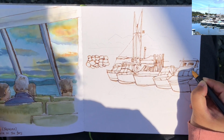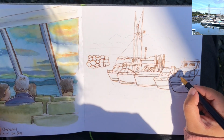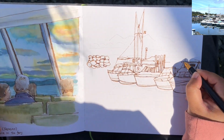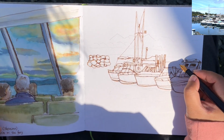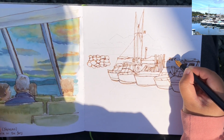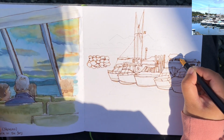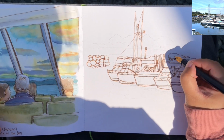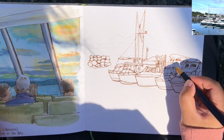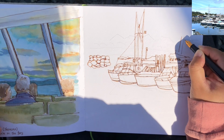Rather than using lines, I do also use blocks of solid shapes just to make those objects look even more prominent. And keep adding more loose lines behind the main boats. These boat windows here in the far distance, they are looking smaller. So just making those windows into smaller blocks of solid brown shapes for a sense of distance using illusions.